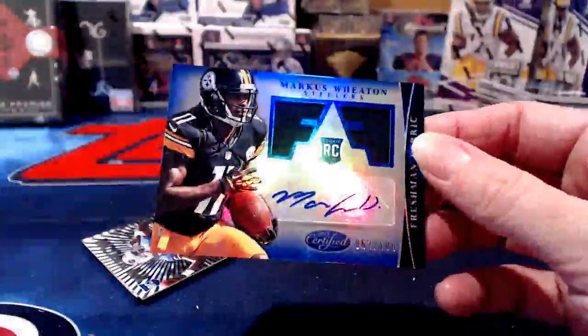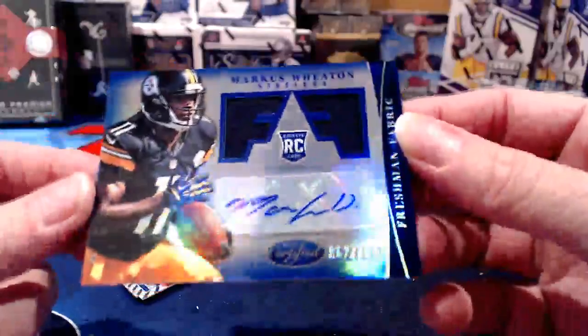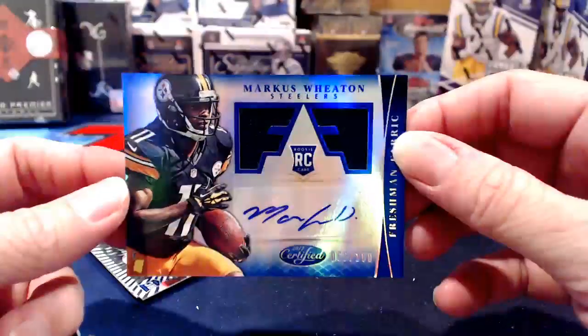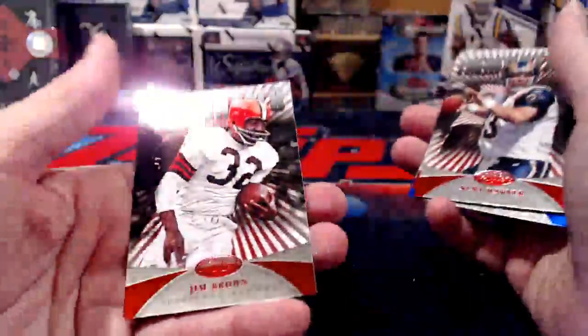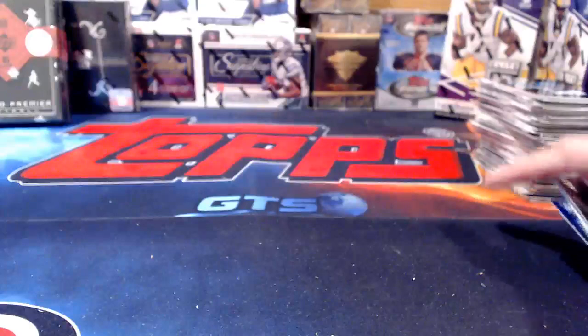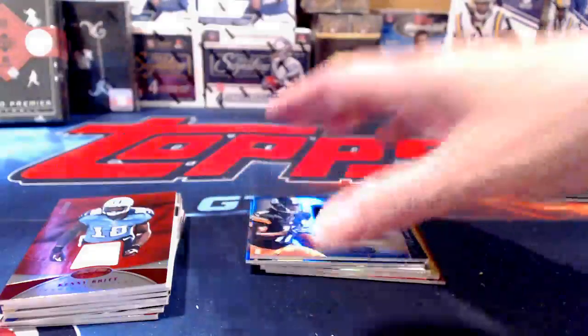You had a nice little Steelers box after all, because look what you have now. Marcus Wheaton to 100 with signature and materials hit. So you got your Bell to 25 and a nice little Marcus Wheaton to 100. So it was a nice break for the Steelers and the Bengals. Well, and everybody probably, well, I shouldn't say everybody, but I'd say there's a good chance that a lot of teams got one of the Platinum Parallel cards too, since it was the whole box that was hot.